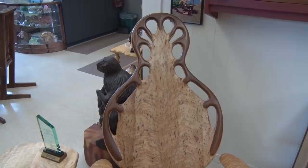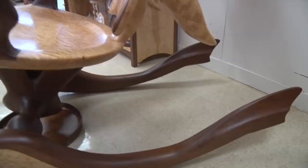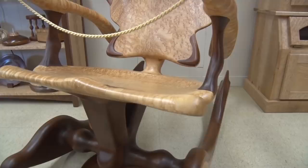The arms go on to the support with dovetails. Everything's fitted. And then he taught me the sculpting, and then I kind of took off on my own designs.